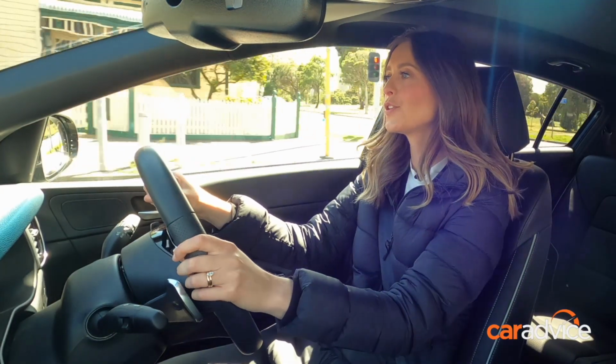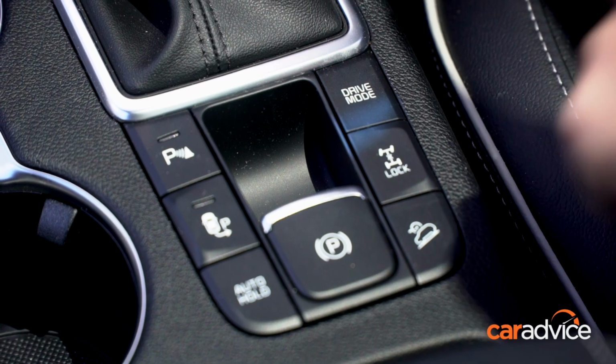To customize your driving experience, you've actually got the choice of 3 drive modes.